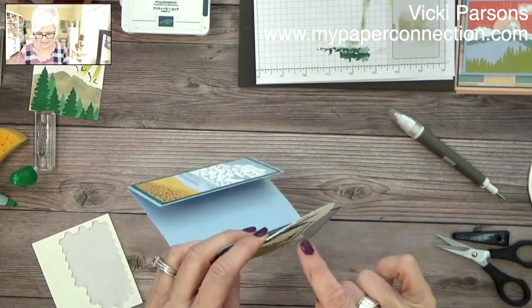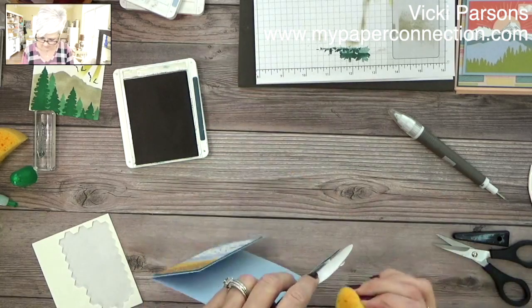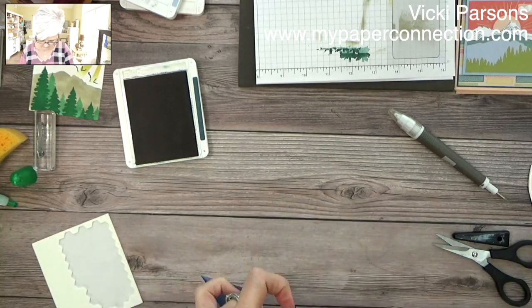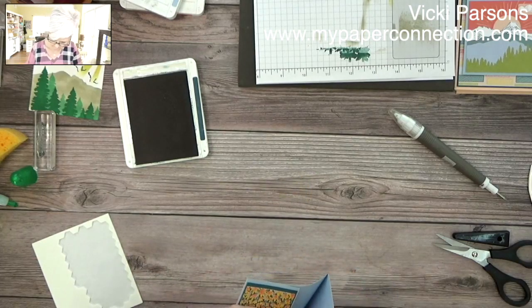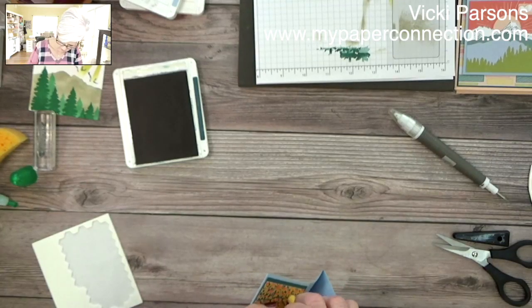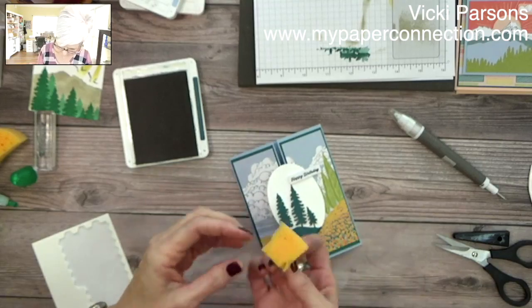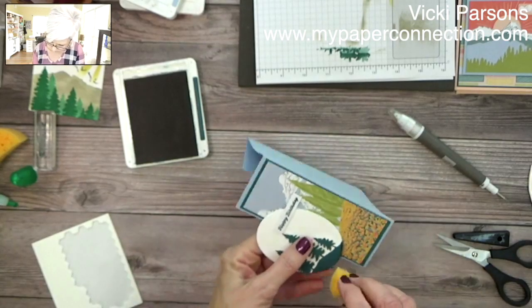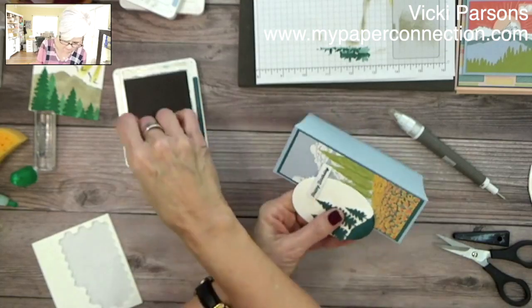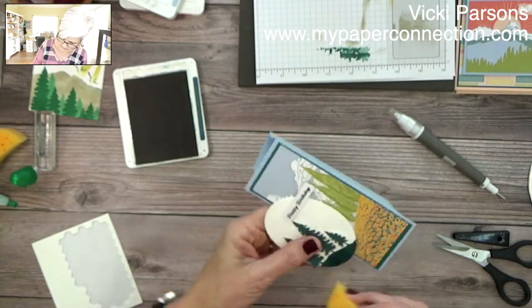Okay, I did notice that I did not do that perfectly, so you know what I'm going to do? I'm just going to take one of these little sponge thingies and go along the edge right in there. I think that's going to take care of it. I don't want to get it on the card, but I do want to cover that white up. And since I got it a little bit, I'm just going to kind of mess up the bottom of it there, put more ink on it so it's not so obvious. Just make it a little darker, like I meant to.